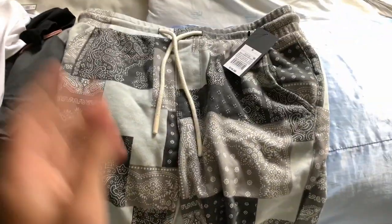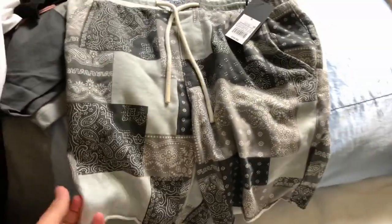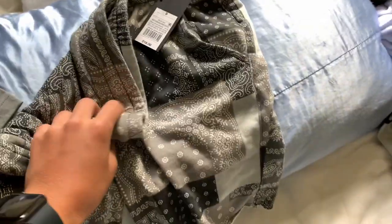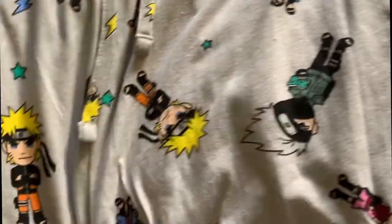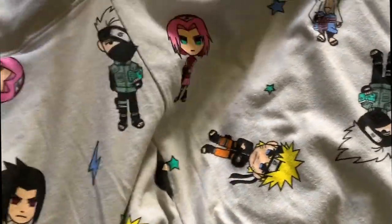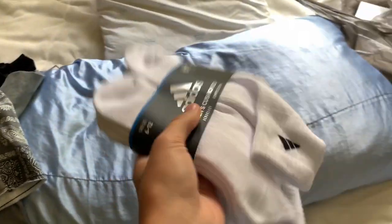Now moving on to pants and shorts. I got these sick bandana shorts. They're actually so fire. $18 for these, I think, is a big steal, and they're super comfy material. Then I got these silly PJ Naruto pants. I was like, okay, my PJ pants are not fitting me anymore, so I just went with these. But they are super comfortable, and it's funny, so yeah. Then of course, we pulled through with some Adidas socks, big old pack.